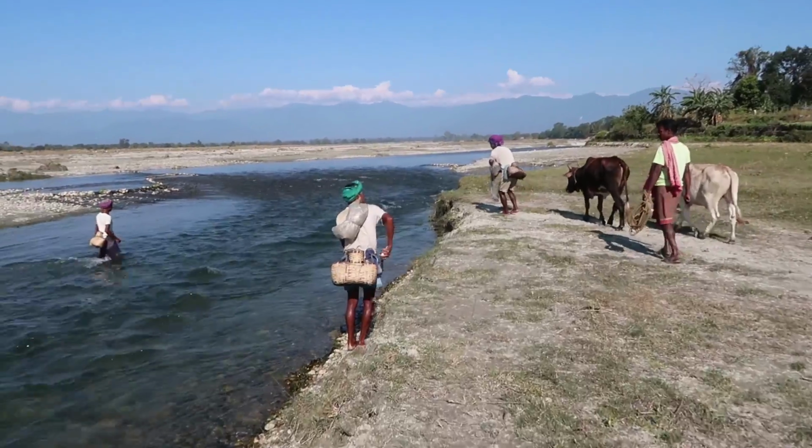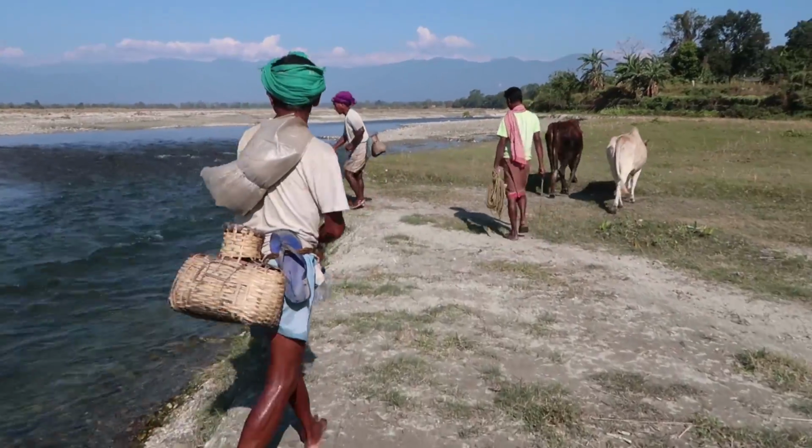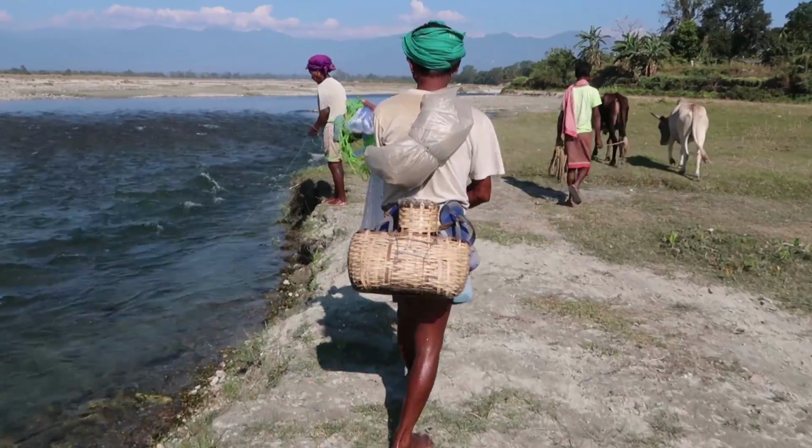The fishermen moved from one spot to the other for casting their nets. However, we did not find them catching much fish.